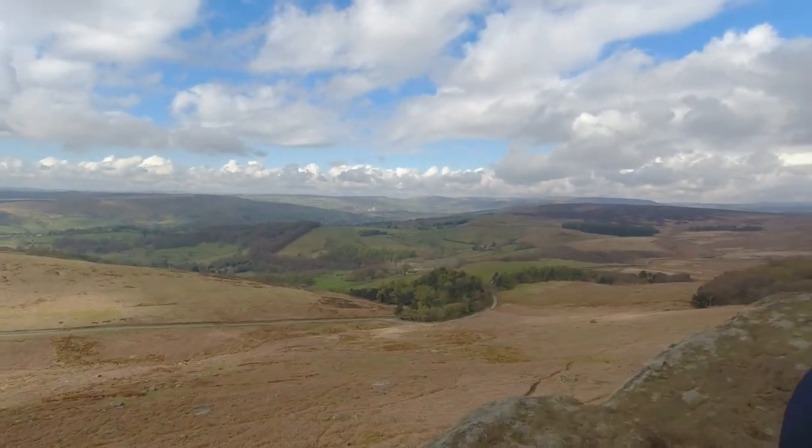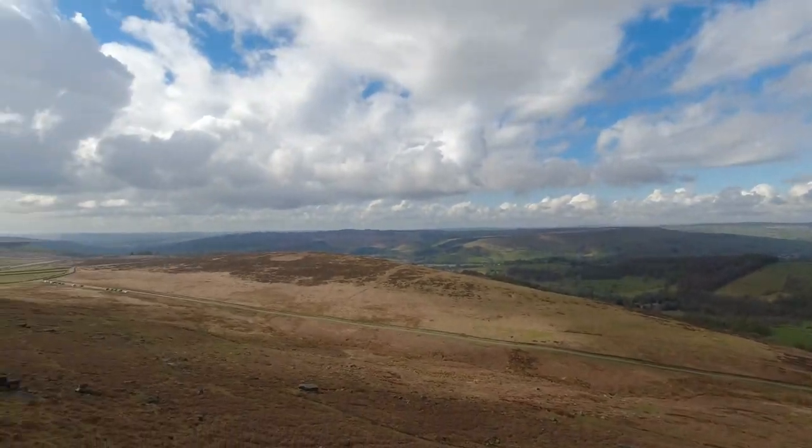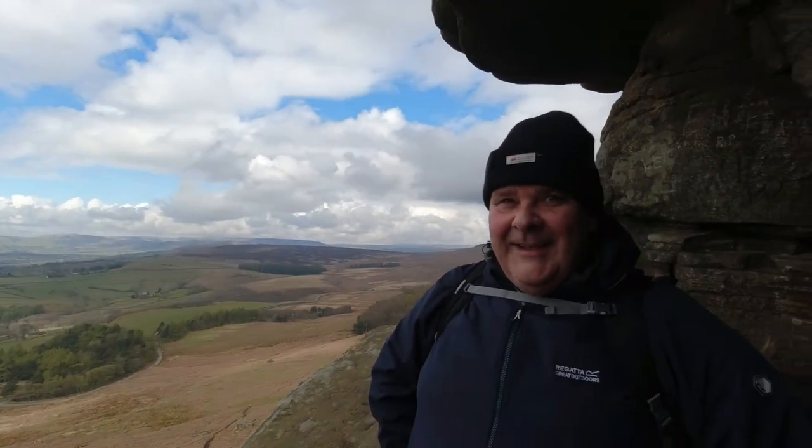Now, this is what we came for. Robin Hood's cave. This is one of the views we wanted to see on this walk. And it ain't been too hard, actually, has it? Speak for yourself. I'm still puffing and panting.